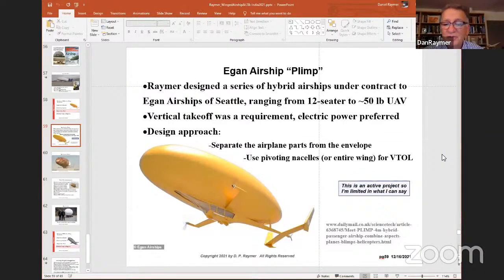But another issue is that you don't want to add a lot of frontal area. I don't know if you're talking about a blended wing body that includes the volume for the lifting helium. That's a whole different animal. But in any case, if it's like the plimp where the airship part is separate from the airplane part, then a blended wing body would just be adding a bunch of frontal area and drag. It probably wouldn't help much.